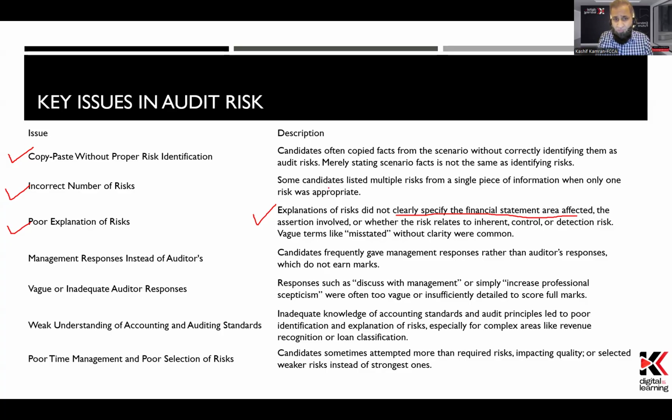The assertions involved. For example, if you're saying that inventory could be overstated, you might even say that there is a risk in inventory valuation because valuation is an assertion. If you spontaneously recall an assertion, I'm not saying forcefully adding it, because you can say inventory could be overstated if it is wrongly valued. Now, valued is an assertion. Or you might say that an asset could be recorded fictitiously, even if it is not existing. So if you can relate it to an assertion, that's better. Otherwise, just saying under and overstatement, it's fine.